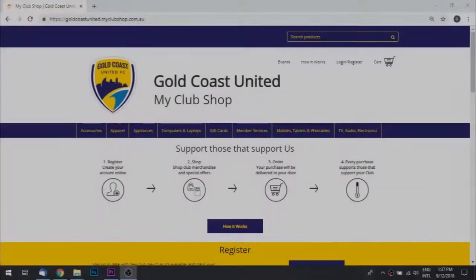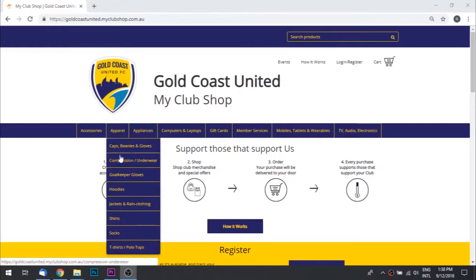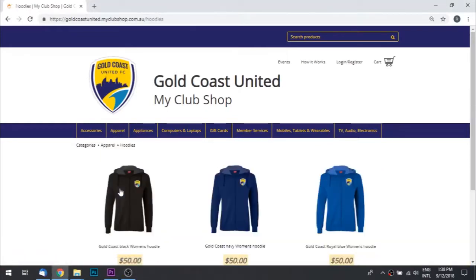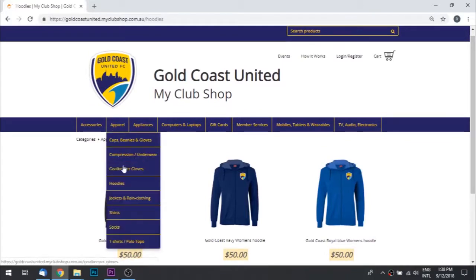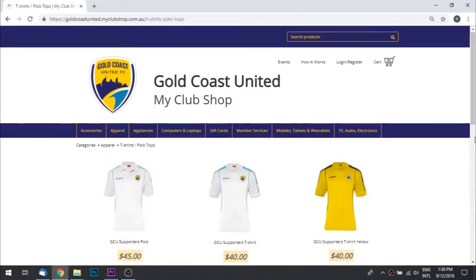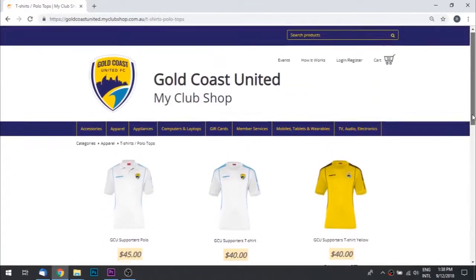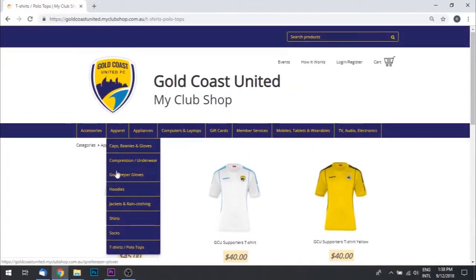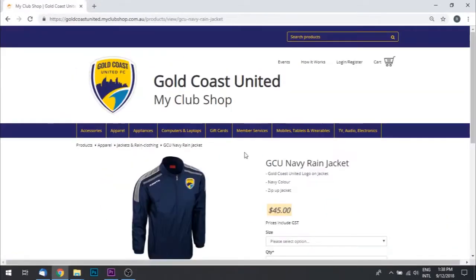So this is an example of a My Club Shop page. This is for one of our partner clubs, Gold Coast United FC. Scrolling down the page, you can see there's a range of apparel customized with the club logo: tracksuits, t-shirts, polos, off-field gear, training gear, all embroidered and designed specifically for your club, supplied by one of our team wear partners, Masita. This is where things get interesting.